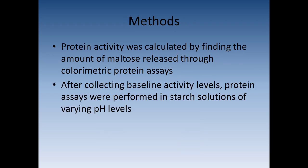So, to do this, we are calculating the protein activity by finding the amount of maltose released through a colorimetric protein assay, which just means that we are putting in dilutions of the protein with a starch solution, letting it sit for a bit and break down the starch, and then calculating the protein activity from how much maltose was released from the broken down starch. And after finding these baseline values, we can then change the pH levels of the starch solutions and then find the data we need to test our hypothesis.